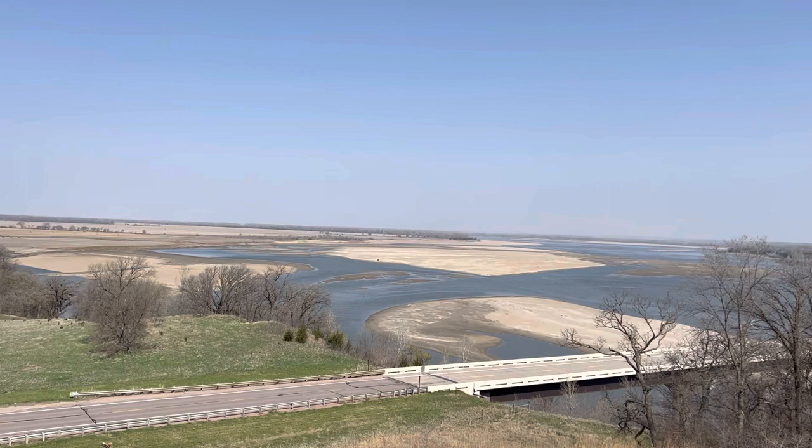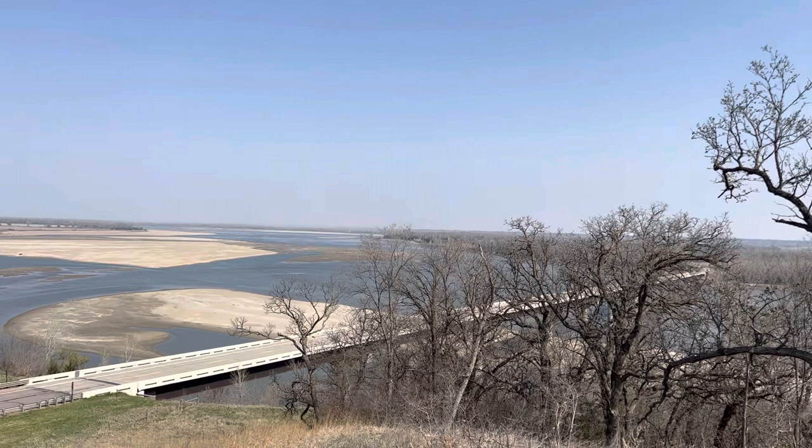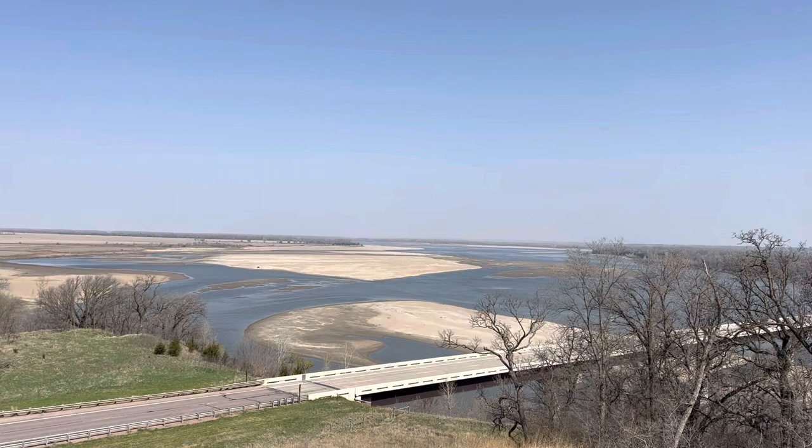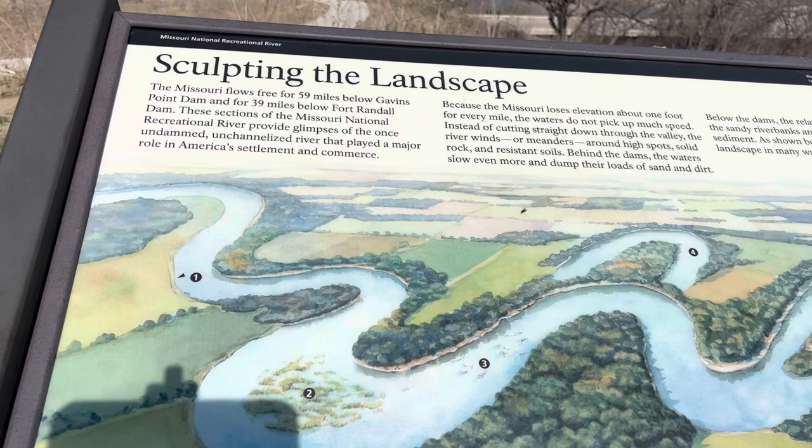And here we have the border between Nebraska and South Dakota. The sign down below said this is one of the few places where the Missouri River is allowed to flow freely without any intrusion, such as dredging. Here's a good explanation of how the river is flowing freely.